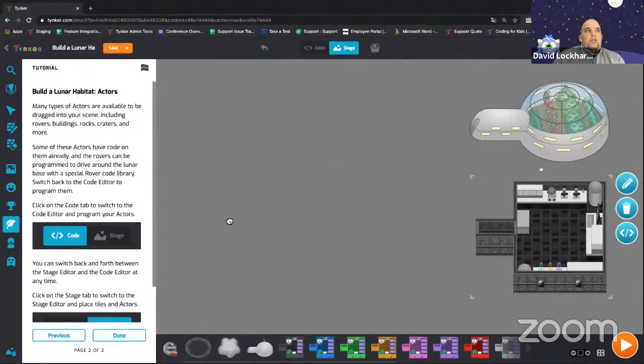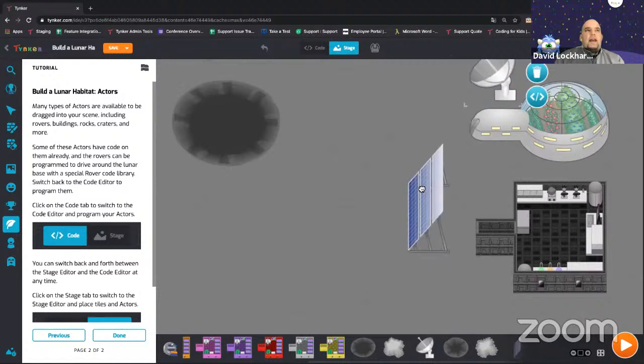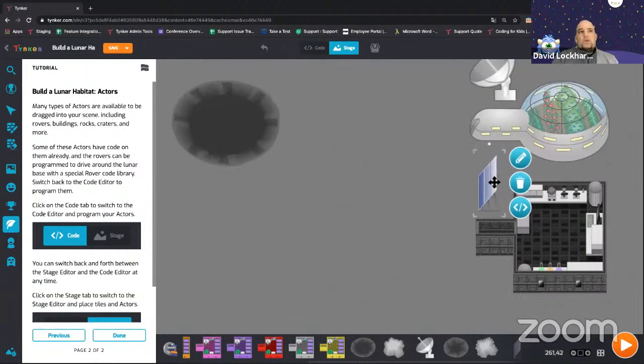I can also add other pieces as well. So I can add a crater. I can add a satellite dish. We'll put it up there, even though that's a bit off screen. I can add a solar panel in here. And again, you can build whatever you want in here. There's all kinds of things and pieces you can add.